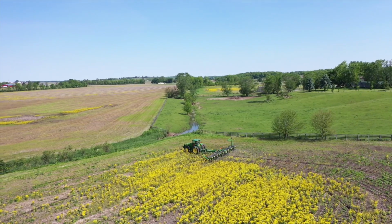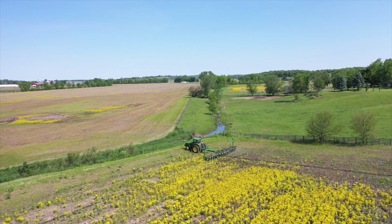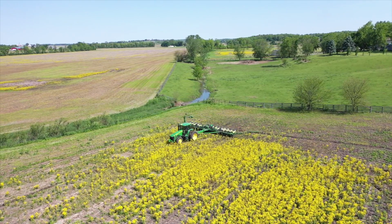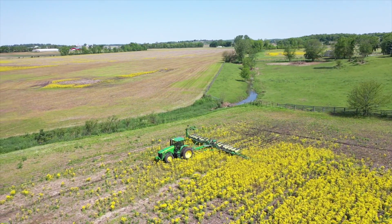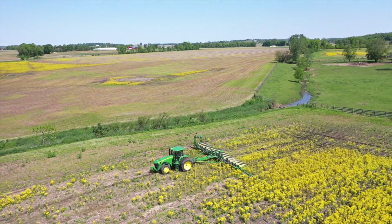So this year, we will be chisel plowing this to try to level it off and smooth it up a little bit. There's holes out here that are big enough that when we're out here harvesting, the combine can't come down and hit the corner of the grain cart. Never good when your auger comes down and hits the grain cart.